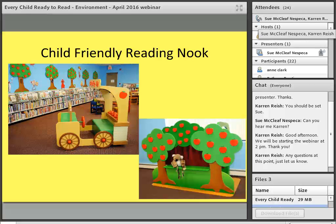This is from the Randolph Library in New Jersey, and it's their picture book room. They have an orchard along the wall. They have that cider truck reading nook. And that apple tree thing you're seeing is actually a little puppet stage. So they tied it all together. It's very appealing. What child wouldn't want to run into the library and visit this particular library?